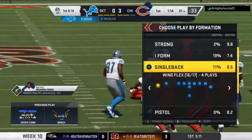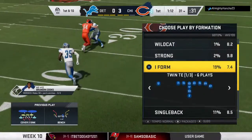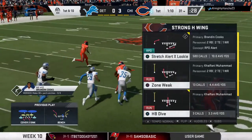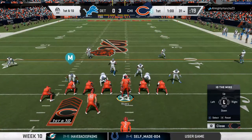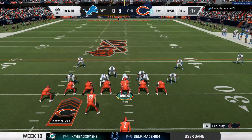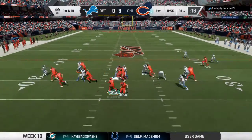Did you see that route the way that I did? I thought he was trying to get deep. Yeah, that wasn't the first option. No, it came off of that guy, the deep guy, and came underneath on the drag, completed it very well. Line of scrimmage, the 31 now on first and 10.